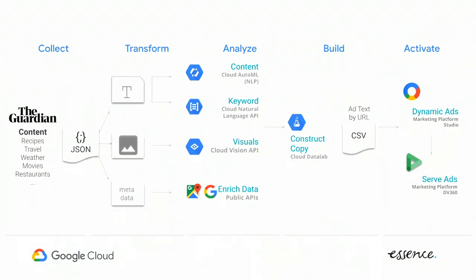All of this combined together allowed us to construct customized copy that was then fed and activated in the Google marketing platform. So the two pieces of the marketing platform that we used, Studio, where we created the dynamic ads, combined the customized text with the ad imagery, and then we serve those ads via Google Marketing Platform's DV360. With a special connection with The Guardian, we're able to determine which pages would be served as we were buying impressions through DV360. So therefore, we could customize the content that would show up.